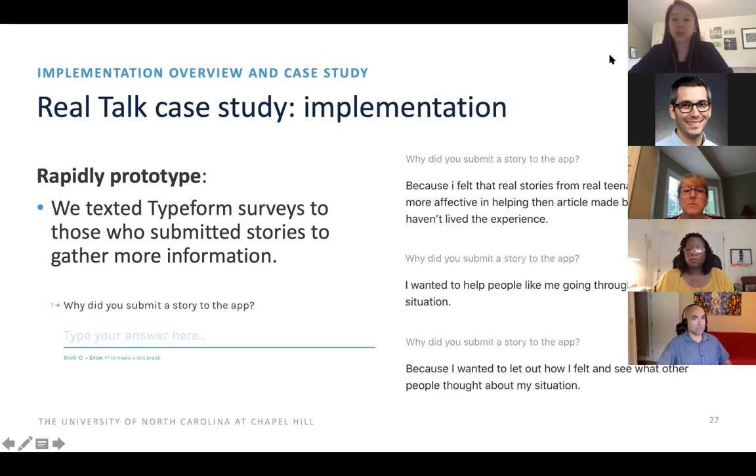Because I felt that real stories from real teens can be more effective in helping than an article made by adults who haven't had the lived experience. I wanted to help people like me going through the same situation, because I wanted to let out how I felt and see what other people thought about my situation.